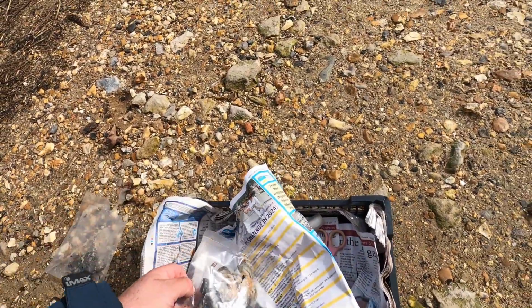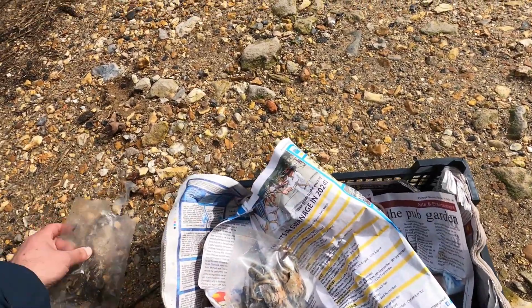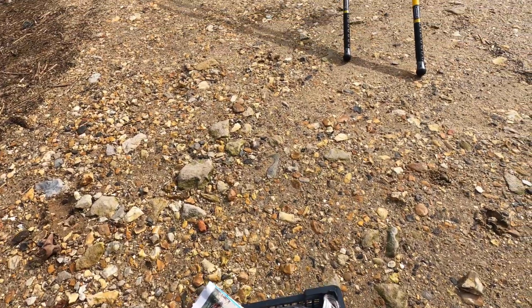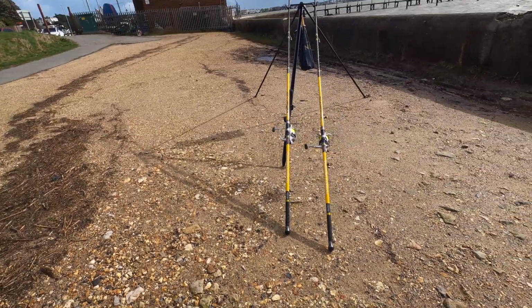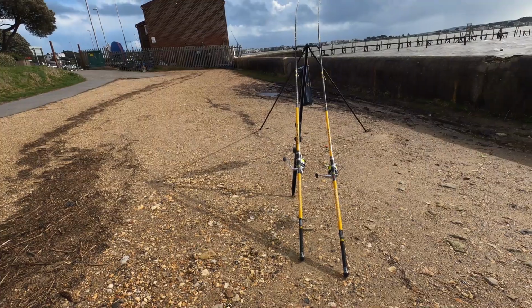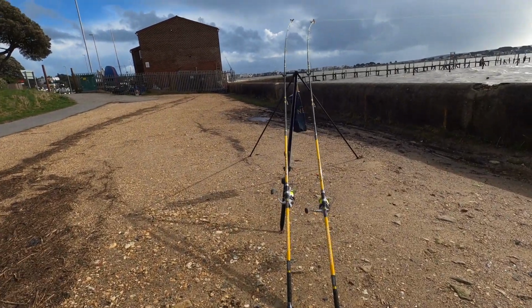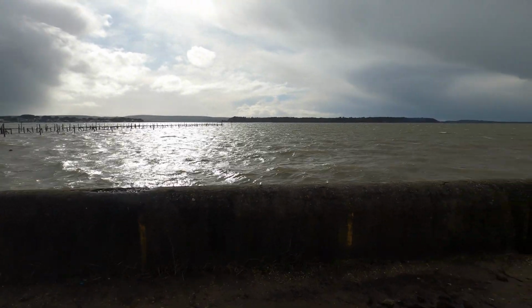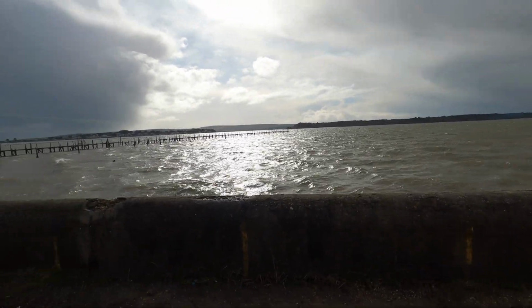I've been fishing now probably just over an hour. I've not had a bite yet. We've got a slow run off, a little run back up, then obviously the big push out. The wind's died down a little bit, but it's still gusty. As you can see, the water's calmed down a little bit.